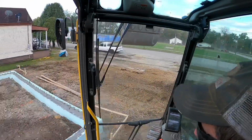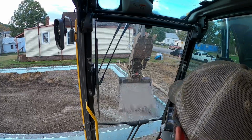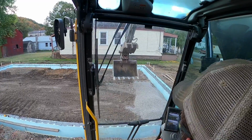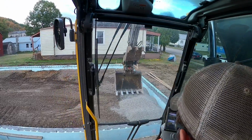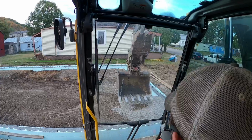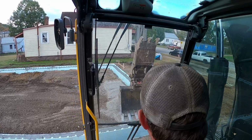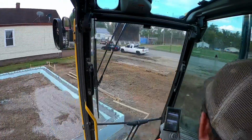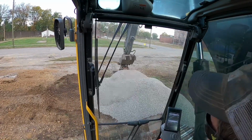We got our pile of stone here. I guess the next thing on the list is to get it sprinkled in there and grade it out evenly as I can. It's going to take a little bit of smoothing to get her worked up to the wall there. A tilt rotator bucket would randomly come in handy for me, but we'll get her. Little handwork never hurt nobody.